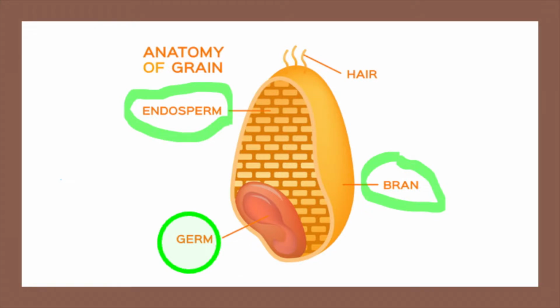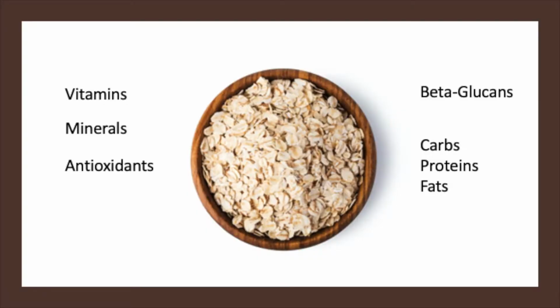Now, oat groats are whole grains. A grain is considered to be a whole grain as long as all three original parts, the bran, the germ, and the endosperm, are still present in the same proportions as when the grain was growing in the fields. These layers contain the many disease-fighting vitamins, minerals, and antioxidants that your body needs, and they also contain a soluble fiber called beta-glucan. The fiber in the oatmeal slows down digestion, and in turn, blood glucose doesn't rise as quickly.